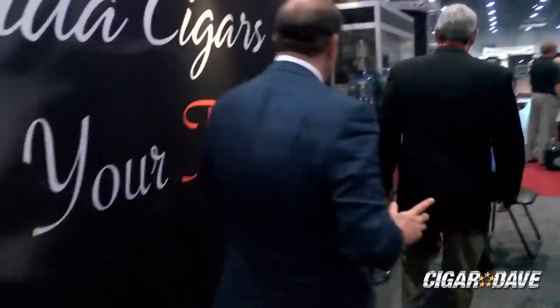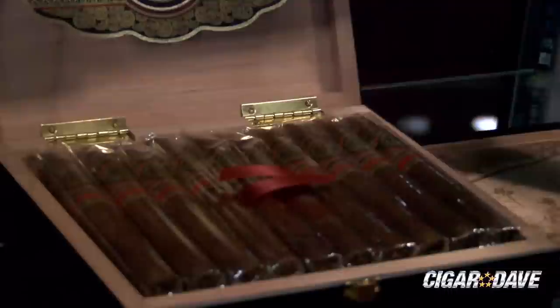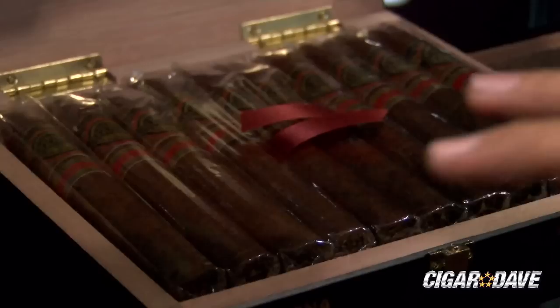And it is called the Vega Magna. You've heard of the Casa Magna? Now they've got the Vega Magna. Tell me about this, Manuel. Vega Magna is a Dominican filler and binder composition with an Ecuadorian Habano wrapper on it. Has a lot of oomph, not as in your face as Casa Magna Colorado, right, but a lot of intensity and a lot of great flavors. And this is our new launch at the IPCPR.